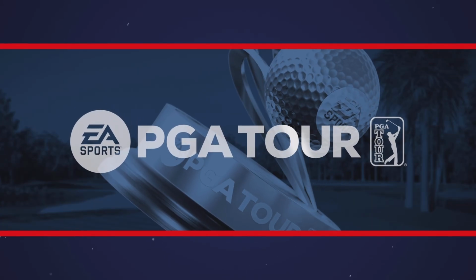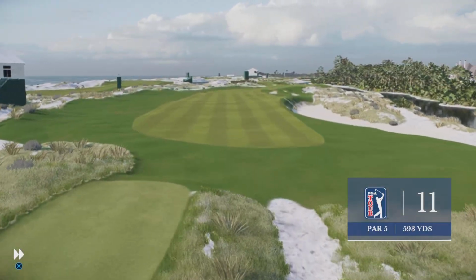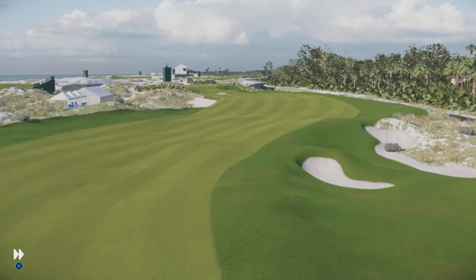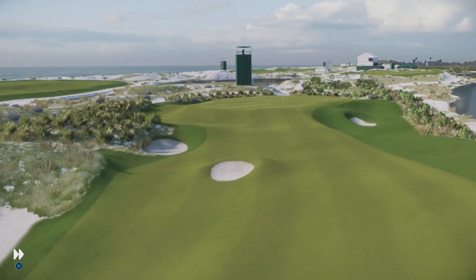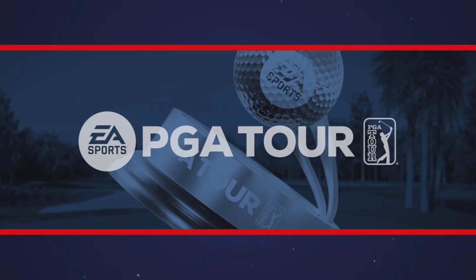Par 5 11th, and another scoring opportunity here early on the back side, Frank. This par 5, it looks very easy to hit it down the left side, but in actual fact, you've got to aim a little down the right side, and the reason why is this fairway actually kicks or cambers from right to left. So anything down the middle, chances are it's going to finish in the rough. Find the fairway, then this hole opens up.